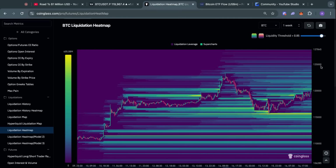Moving on to the Bitcoin liquidation heat map. First of all, on this 1 week time frame, notice how right here we are very close to taking out a decent amount of liquidity at 120.3K. So this could be a short-term area of interest for Bitcoin to take out a bunch of short positions here. Although most of the liquidity is to the downside right now at 115.6K.